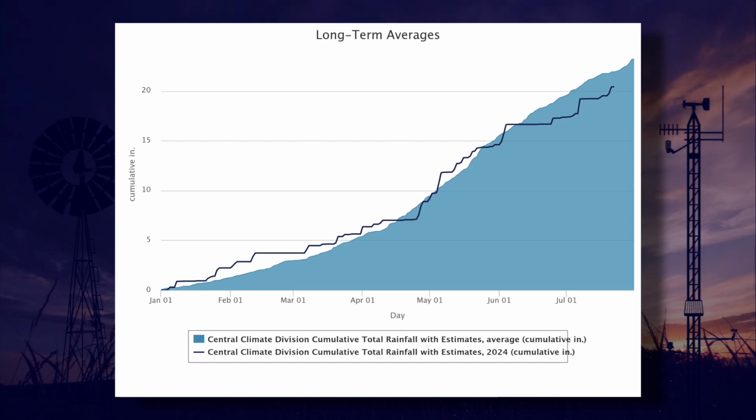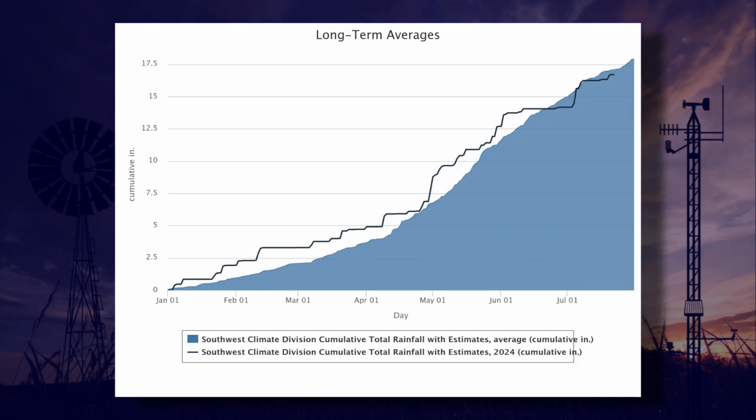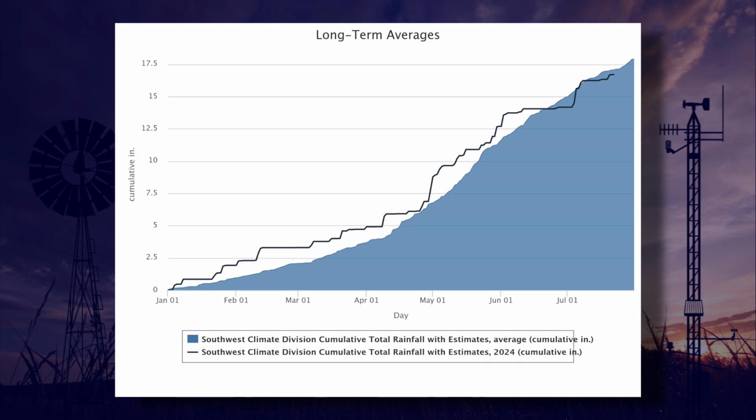The East Central has run pretty tight to the long-term average all year, currently being just a tad below normal. The Southwest is often our driest region of the state. This year, they have been our wettest region over the first 6 months, finishing just slightly below normal.